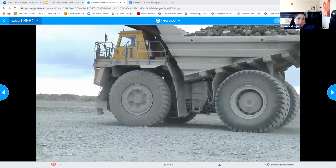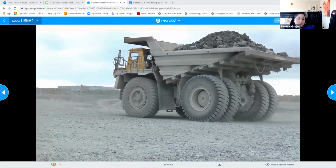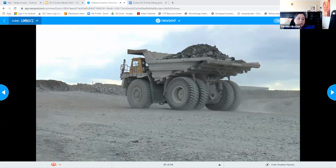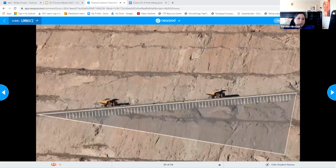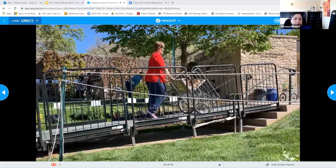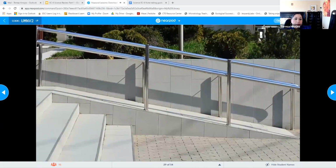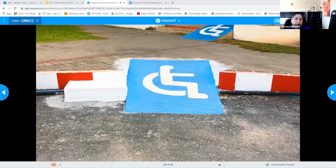How much do you think this dump truck weighs? It weighs around 628 tons. That's 1,256,000 pounds. Whoa! And this incline plane is helping this machine get from a lower level to a higher level with the greatest of ease. Using a gradual ramp enables you to travel up and down much easier. And using a ramp is the way that a person in a wheelchair can get up over a curb or into many buildings with multi-levels.